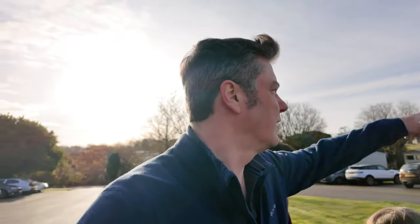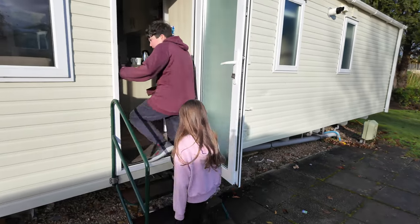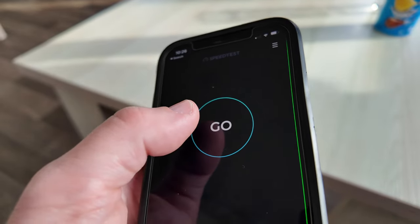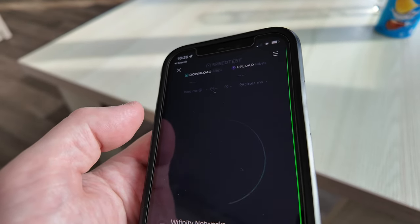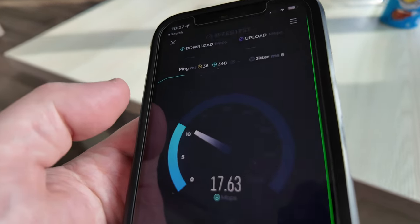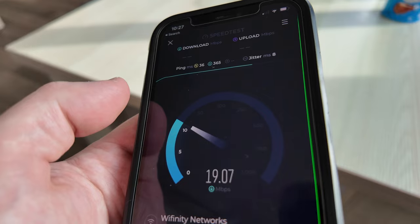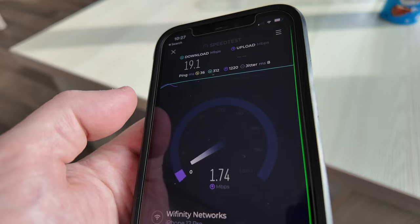Yeah, there's the wooden ones. And there's also Wi-Fi throughout the parks, and we've got it in our caravan here. I'm just about to do the speed test for the first time, just to see what the speed is here in the caravan. Okay, not the fastest, but reasonable, I guess. Good enough for just browsing the internet, although I think Matthew had a problem trying to access YouTube.